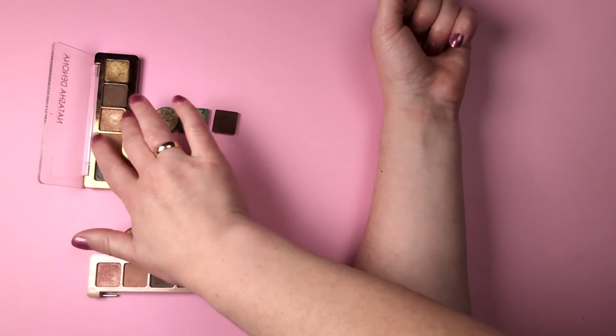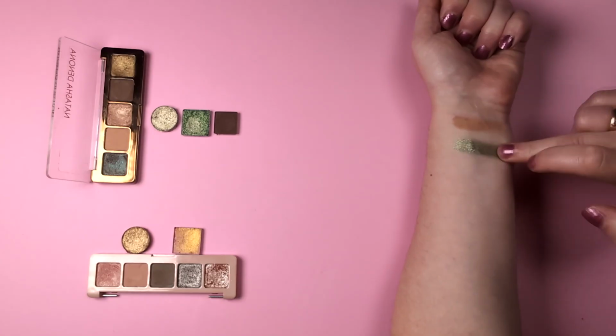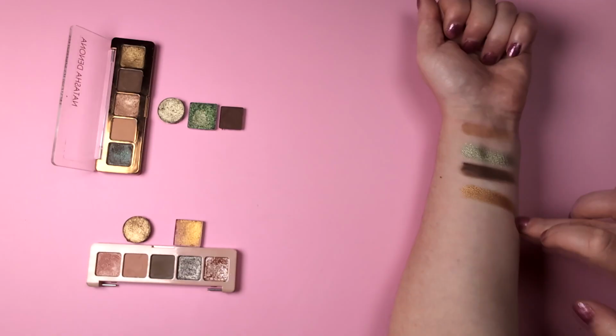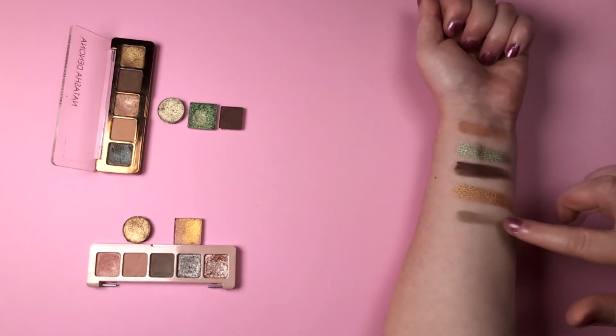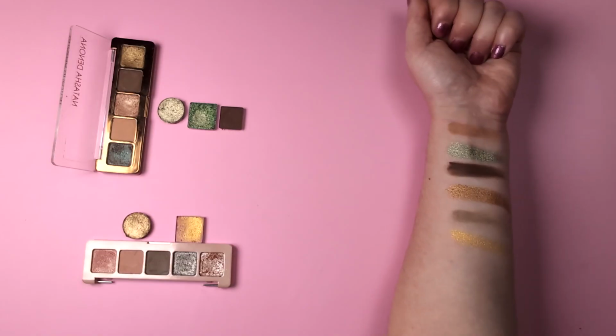Visually, this palette is extremely dynamic. Somehow, the cool tone shades and warm tone shades magically work together. I wouldn't call it a typical nude palette, but neither can I call it something extremely bold. And to see how those colors work together, I decided to do two makeup looks. This is the first one. I wanted to try warm tones, so I went for a yellow metallic gold halo eye. And this is the second one.